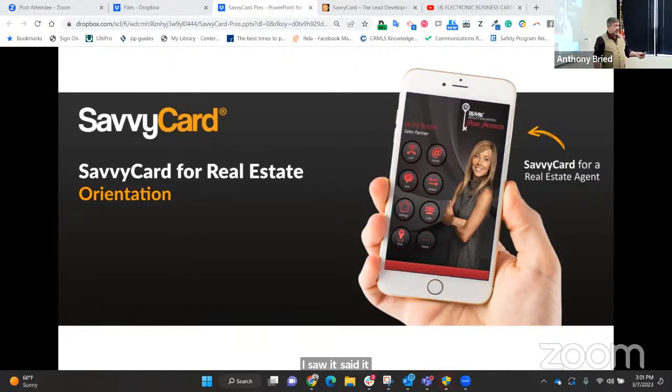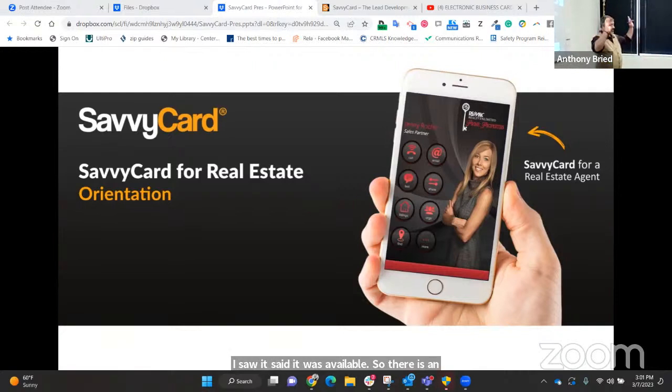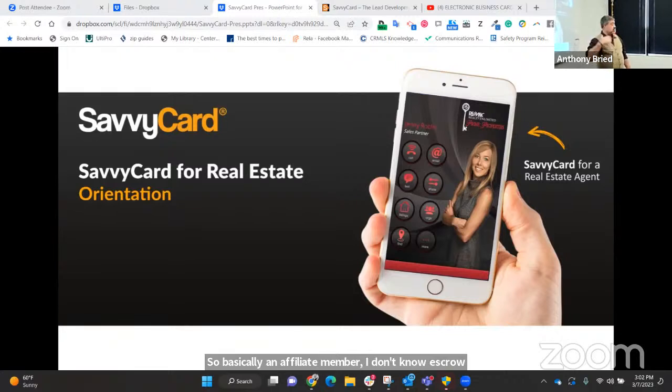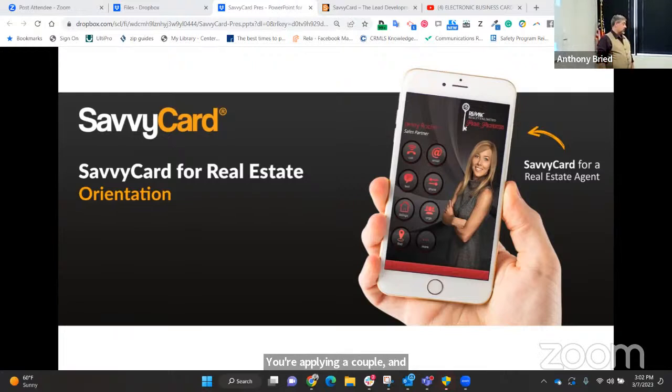Well, there is an advertisement portal in the MLS. When you notice in the dashboard, you've got a couple of sections there. That's for advertisement. Savvycard's running that. So basically, an affiliate member, title, escrow, inspectors can now pay a monthly, six-month or yearly subscription. They will help you develop the advertisement the way you want. And now anytime somebody goes into the MLS, at that dashboard, your flyer will come up. And only to Orange County. So if you only belong to us, that's great. If you belong to multiple boards, then you have to pay. So who do you talk to do that?